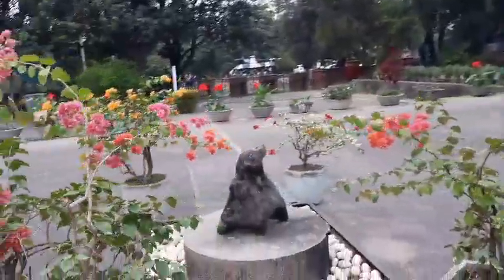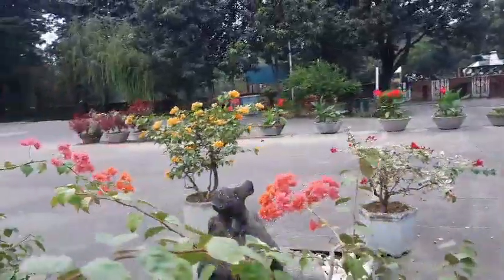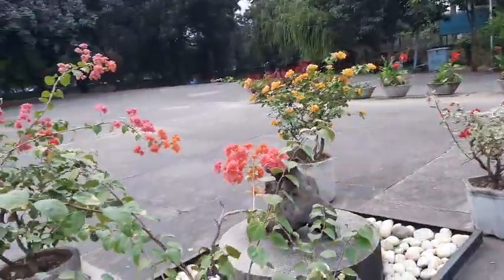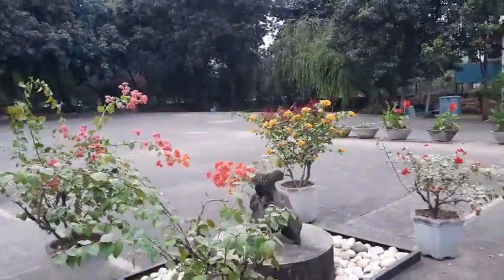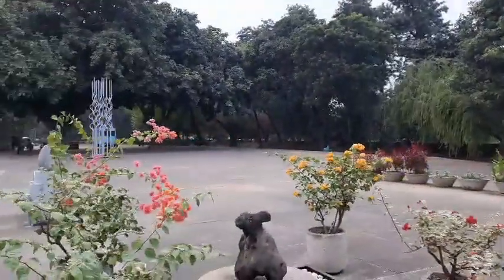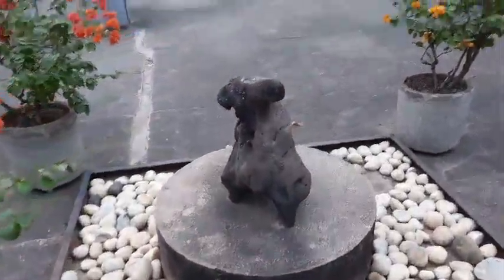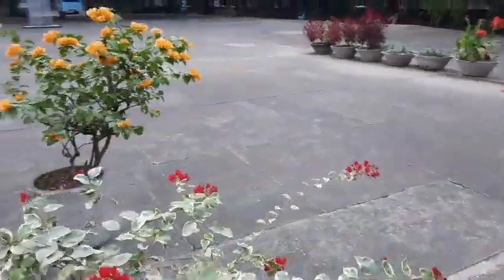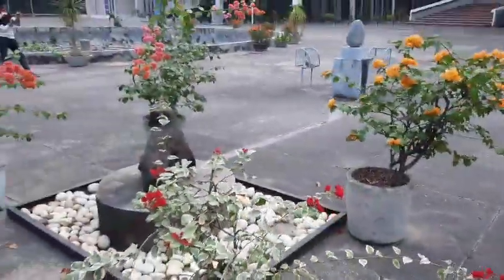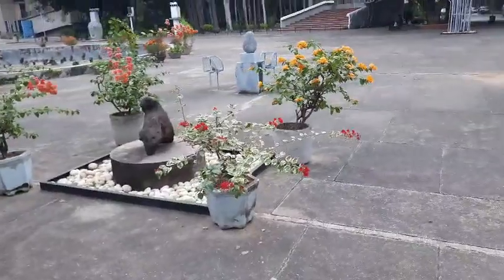Just look at this mural or sculpture. It's placed in the center. Four flower plants are put on four corners and surrounded by pebbles, river pebbles. So just look at this beautiful sculpture they have done over here. Wow, beautiful.